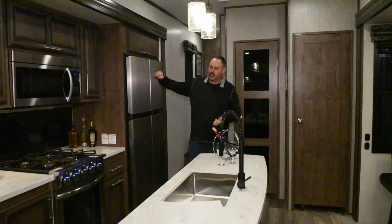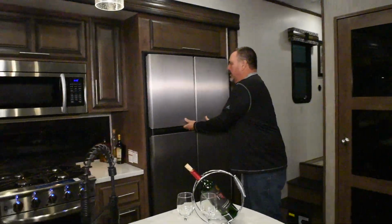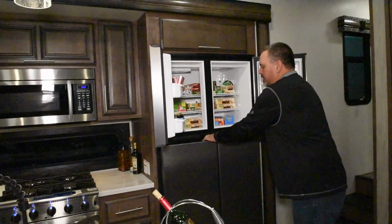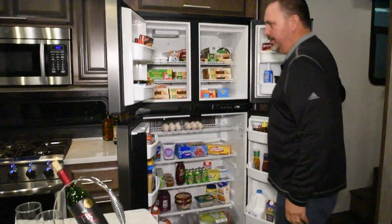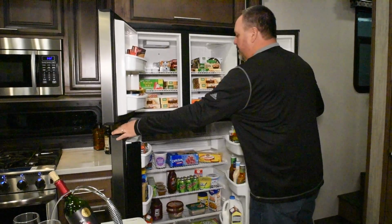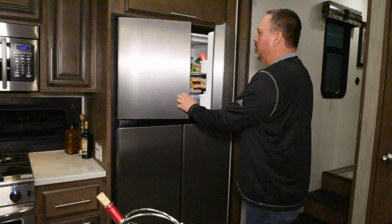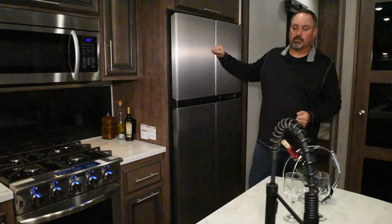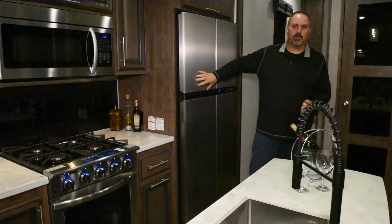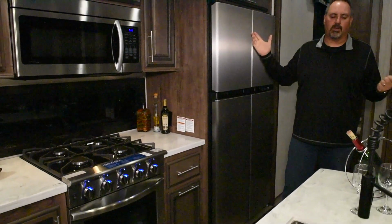As we continue to work our way through the kitchen, you'll notice the big large 18 cubic foot gas electric refrigerator. That is standard. So you've got lots of space, 4 doors inside here, so you do have lots of room for a lot of different items. Again, that is standard. We also do have the option for the residential 18 cube, which has the water and ice in the door. So that is a nice feature too. So you can go residential or you can go gas electric, both are 18 cube.